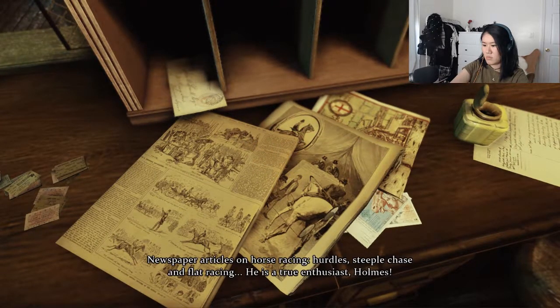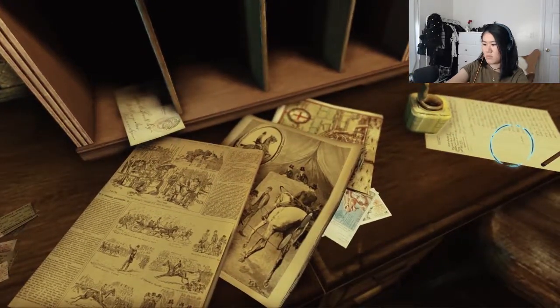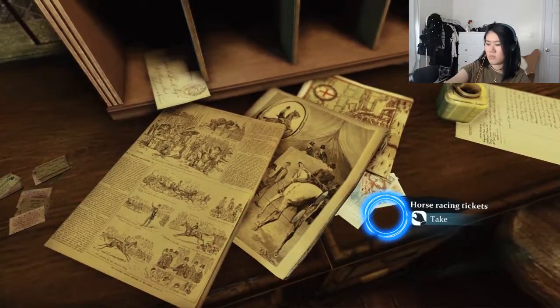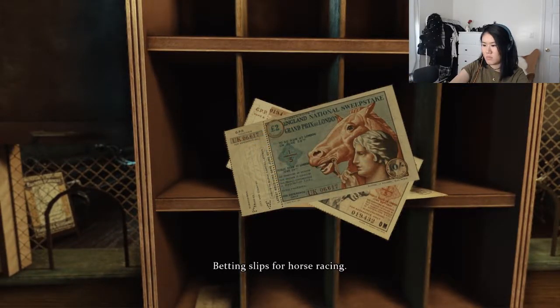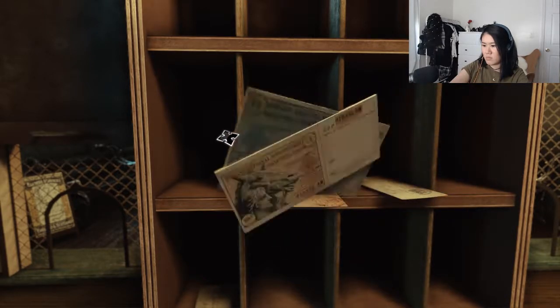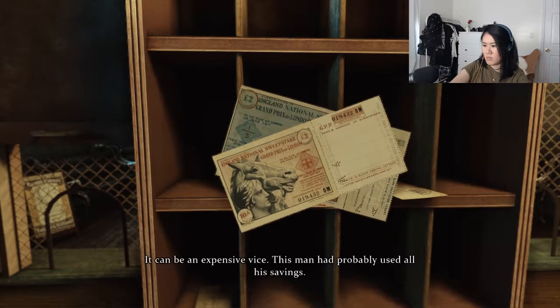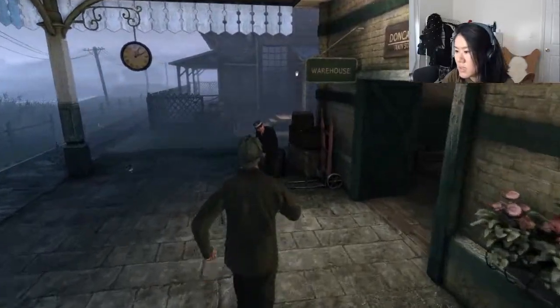Newspaper articles on horse racing. Hurdle, steeplechase, and flat racing. He is a true enthusiast, Holmes. Betting slips for horse racing. The sums are quite impressive. It can be an expensive vice. This man had probably used all his savings. Let's talk to him.